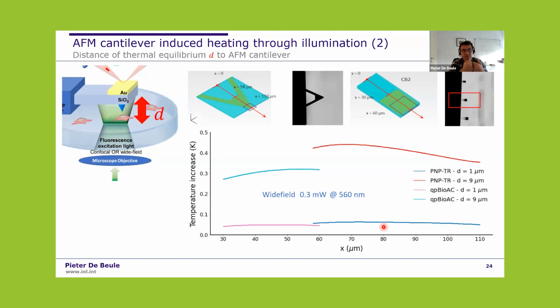That would be the case if you do atomic force microscopy on proteins that you attach to the surface or something like this. When you do this kind of molecular biology, there is not such a big impact from the heating. But if you try to monitor the top of a living cell, for example, and you have several nanometers, several micrometers, then the heating is greatly affected. What you see on this graph is the parameter D, the distance of the AFM cantilever with respect to the bottom of the dish. You also see that the heating across the cantilever is not completely constant, but the curves are relatively flat, though not completely.